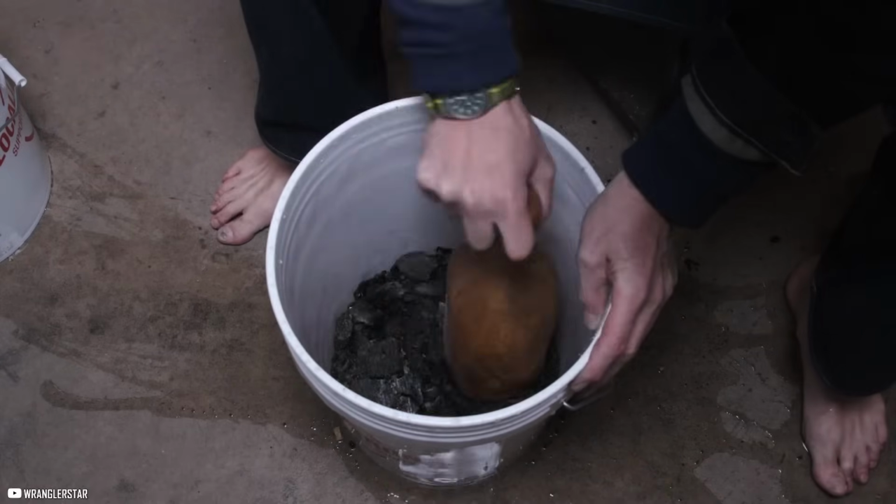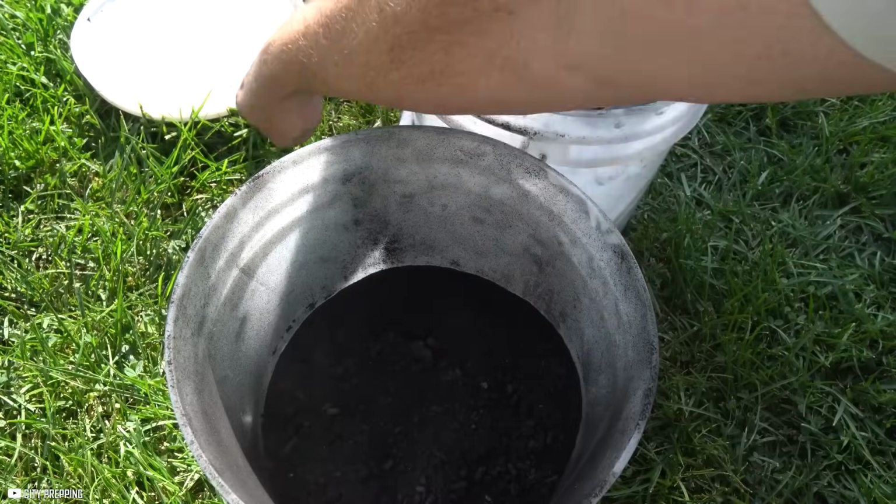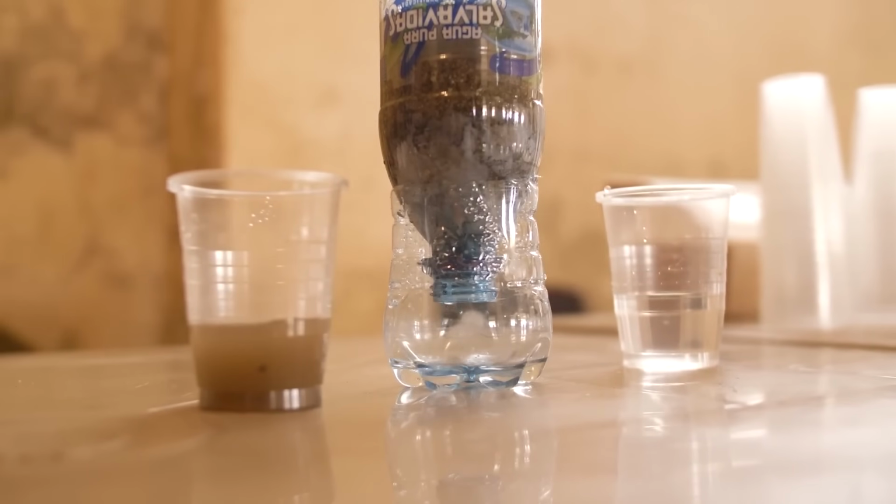What's fascinating about activated charcoal is its porous structure, which gives it an incredible ability to trap and hold on to contaminants. Think of it like a sponge that soaks up everything bad in the water while leaving the clean stuff behind.